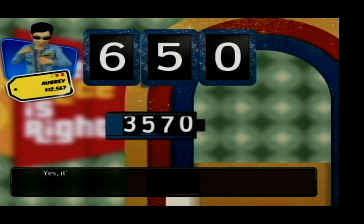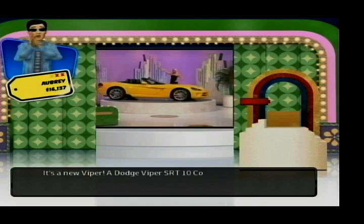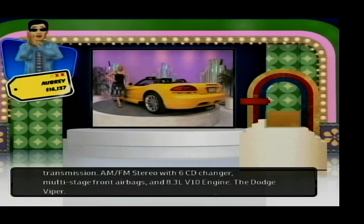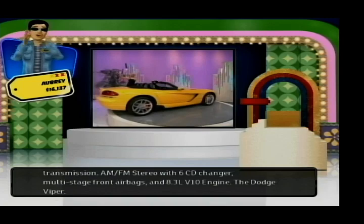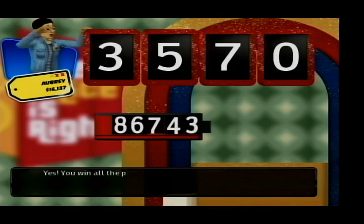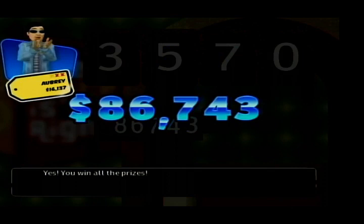It's a new Viper! Oh! A Dodge Viper SRT10 convertible comes with standard equipment, which includes 6-speed manual transmission, AM-FM stereo with 6-CD changer, multi-stage front airbags, and 8.3-liter V10 engine, the Dodge Viper. Which of these numbers? Seven. Is this the correct number? Yes! Yeah, please! Now we get into the six figures. Talk about a comeback. 102,880 is another showcase showdown.